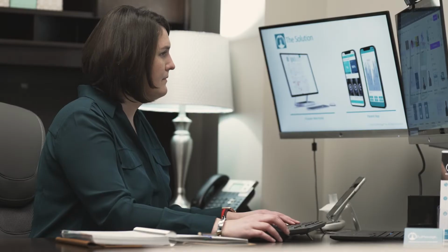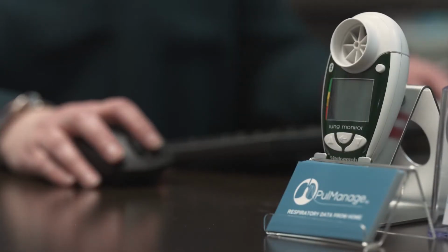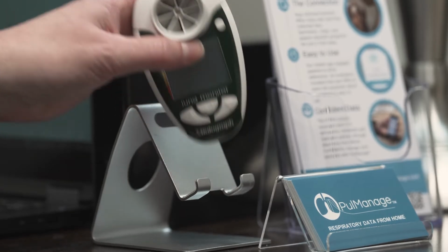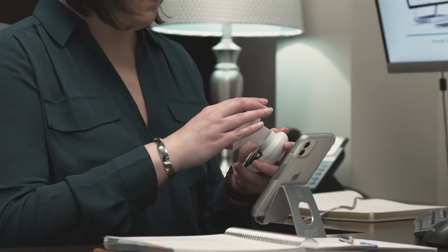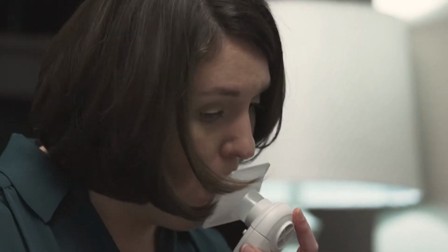And back in the day when I used to see patients, it was hard to really pinpoint what was going on with them outside of the clinical setting. And so to be able to help them with their therapy, it was important to gather information from home. Diagnosing lung disease can be difficult, so when you're missing that key component, that spirometry component, it really makes it almost impossible to truly identify what lung disease someone has.